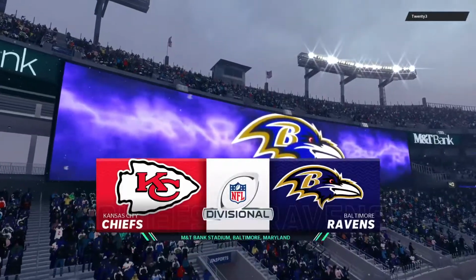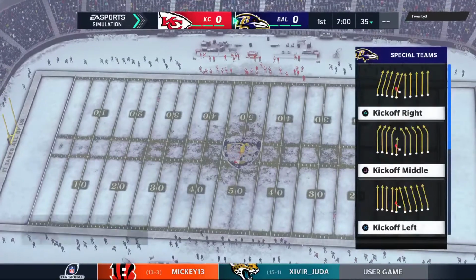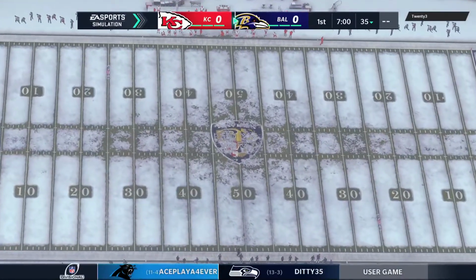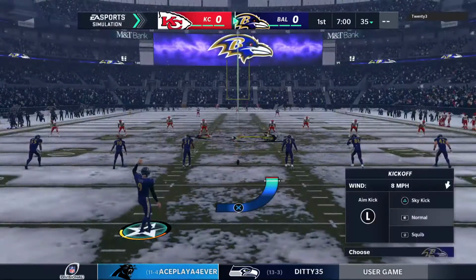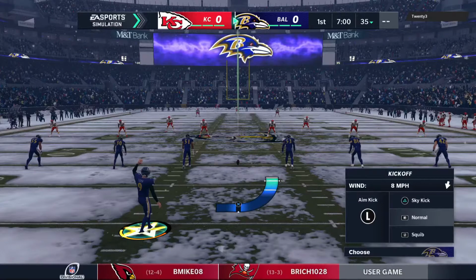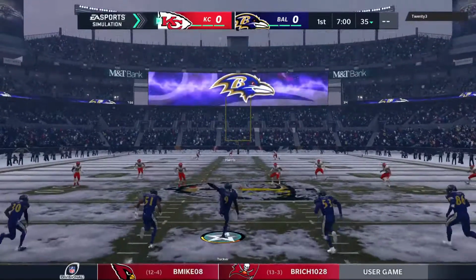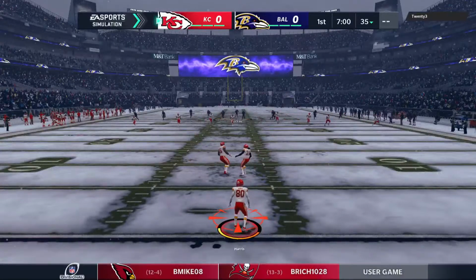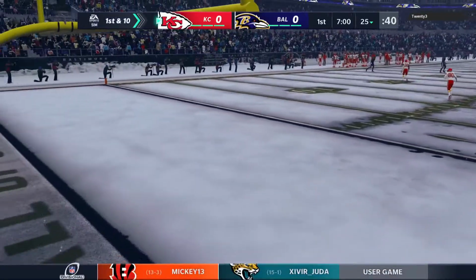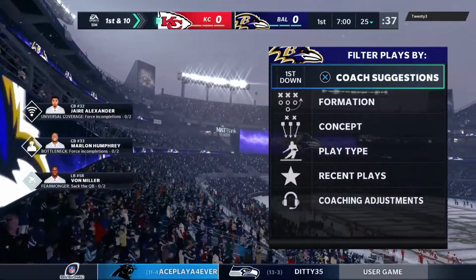Fans sold out M&T Bank Stadium in Baltimore, Maryland. Coming up, it's divisional round Saturday, and we've got an AFC battle on tap between the Kansas City Chiefs and the Baltimore Ravens. The first of 4 berths in the conference championships is on the line here as divisional weekend in the NFL is underway. And that one bounces out of the back of the end zone, so we'll start the drive at the 25 on the touchback.